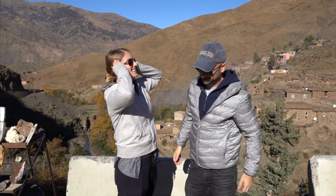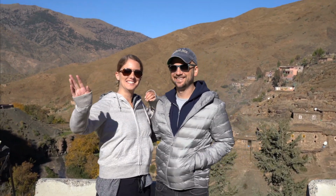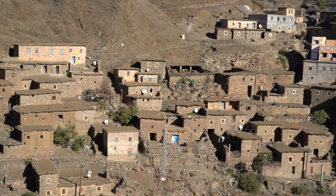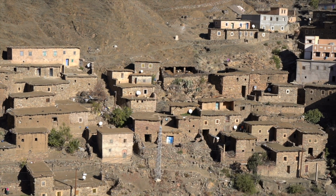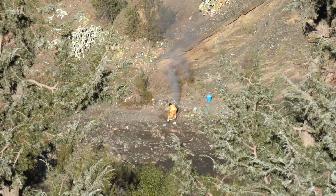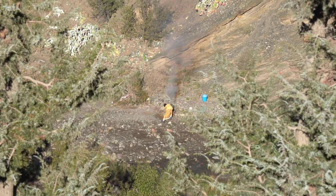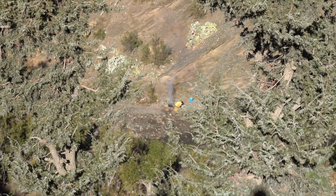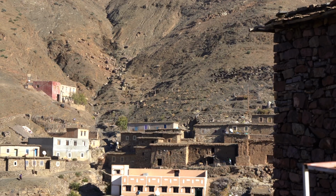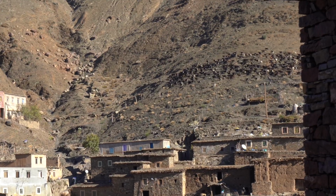Say tagine for smile. Tagine. So this is the oldest village in the middle of the Atlas Mountains. You can see people doing their daily stuff, like washing their clothes in the river with real hot water heated over fire. You can see some animals walking around, a barn, I guess, in the middle of the mountain. It's really cool. It's peaceful. Oh, there's all the goats.